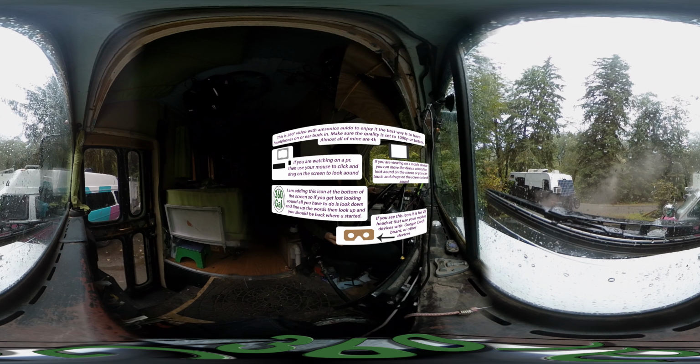We are fixing to leave the Hoh Rainforest. I think it's pronounced Ho Rainforest. And we're going to head south.